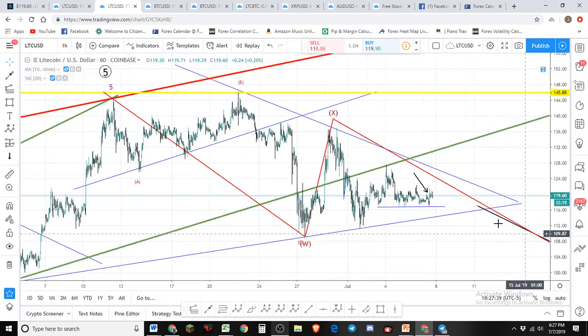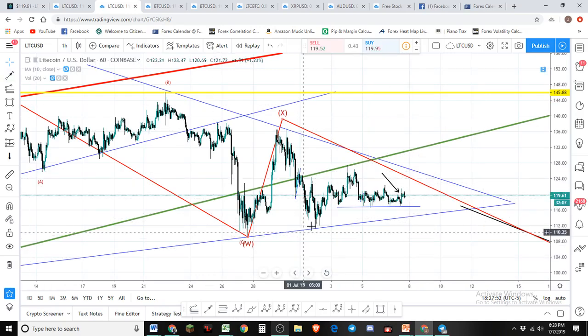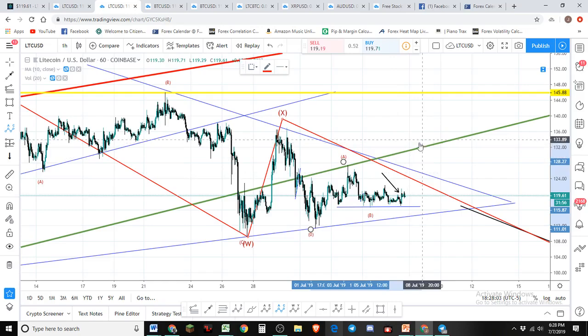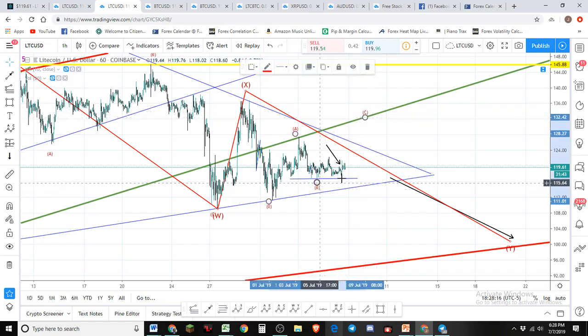So we do have bear counts, we do have bull counts. So I'm expecting an A, B, and a C to the downside. Now this B could be taking a 3-wave ABC. This could be A. That could be B, and we could be going up for C for this X. And so A, B, and then we're going to have a C coming down. That's a possibility as well. So we want to be aware of that. I don't know if this is the shape it's going to take or not. It's really, really tricky. So just be aware.